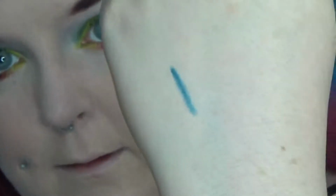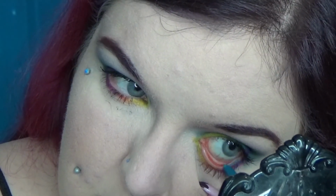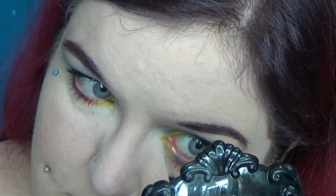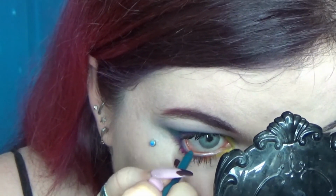Can't decide whether I want to do my waterline or not, because I had this liner sitting ready, thinking it could be really cool on the waterline with this, because it's that kind of shade, so it would tie it together a little bit. Let's give it a shot. So this was a limited edition Kiko one, I'm afraid. I think it looks pretty cool either way, but I'll just even this out now that I've done it.